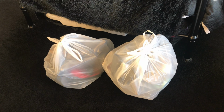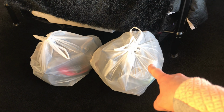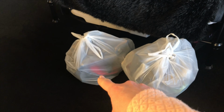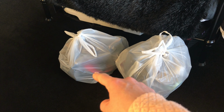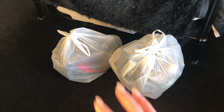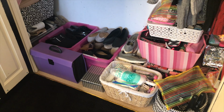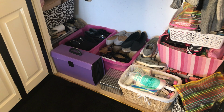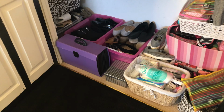So this is what's come out of the mess. I've got a massive bag full of shoes and boots to give to the charity shop, and then a great big bag to throw away. I'm quite surprised at how many I've had in that wardrobe that I didn't need. Anyway, we're all finished. It's so satisfying doing something like this, and it's also sort of given me a bit of a refresh on what shoes and boots I've got.